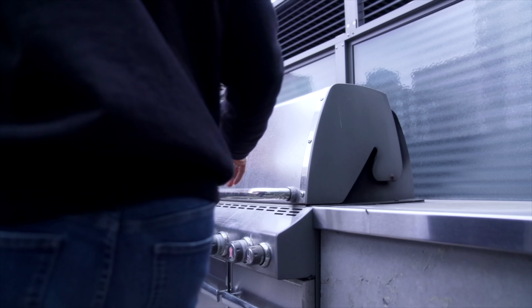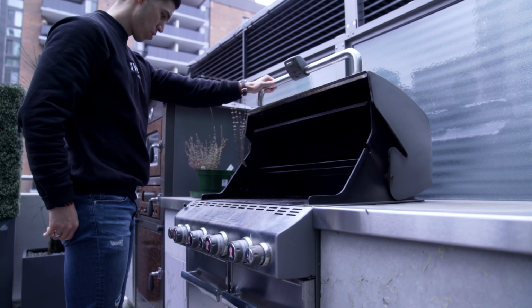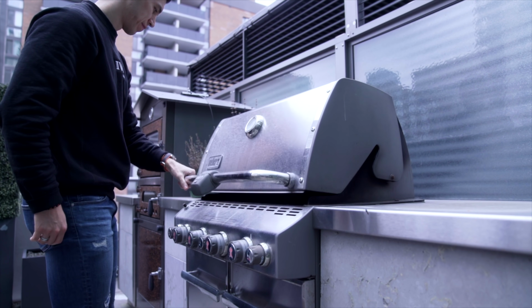I didn't think I would use it that much, but literally every single day we were out there, and I know that balcony space in Toronto is such a premium. We just feel super blessed that we have a space this size, so we try to utilize it almost every day. I can guarantee Link will be out there.